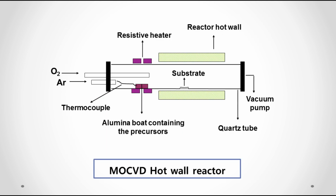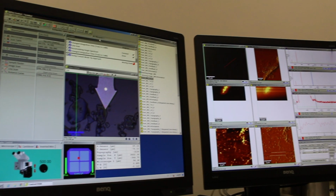Synthesis of doped and undoped BFO is obtained through an emulsivity process in a hot wall reactor with a bimetallic source of precursor. Initial substrates were expensive single crystals of strontium titanate, but step by step, the process is optimized for cheap metallic foil or silicon-based substrates.